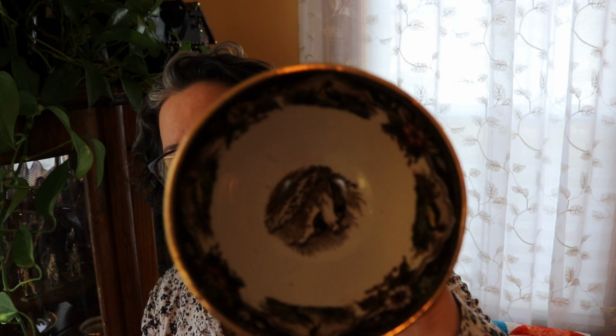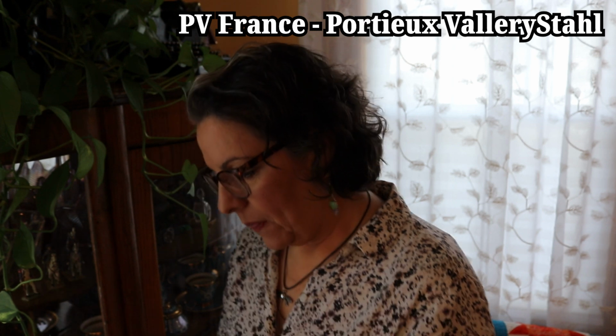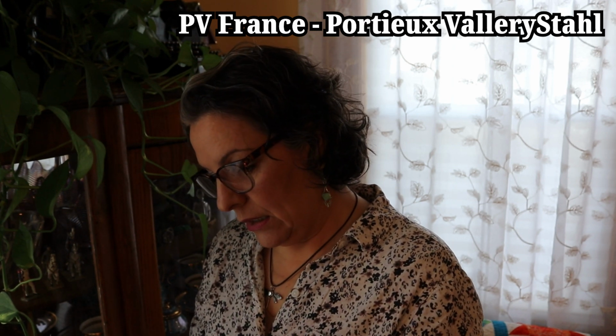I agonize over this every single time. This is a French bowl. This is from 1880-something. I found it at a thrift store and I paid $1 for it. Literally. Either $1 or $3, so it was under 5. And I kept it. Oh, there's a chip right here. A tiny little chip. That's why I'm not selling it.